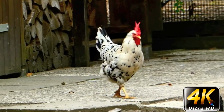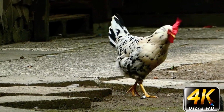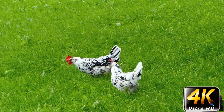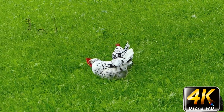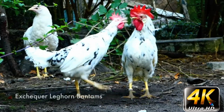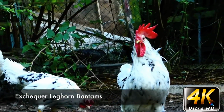The white Leghorn chickens, which have been the ancestors of the Exchequers, are most notable for the huge amounts of big white eggs they lay. In the case of the Exchequers, the hens will reach a number of 250 per year, which is also very much. There is also a lovely bantam type of the Exchequer Leghorn existing.